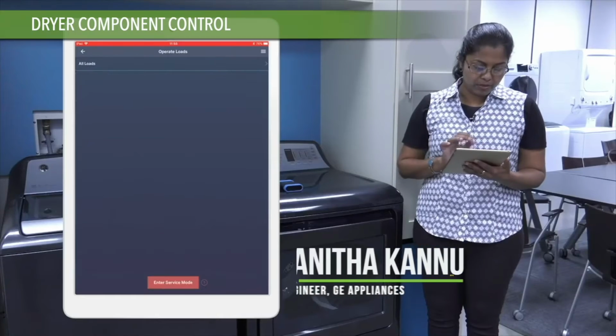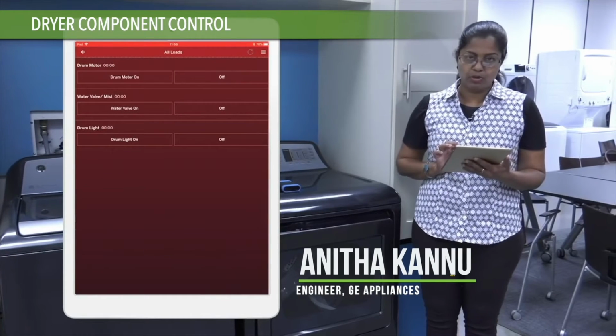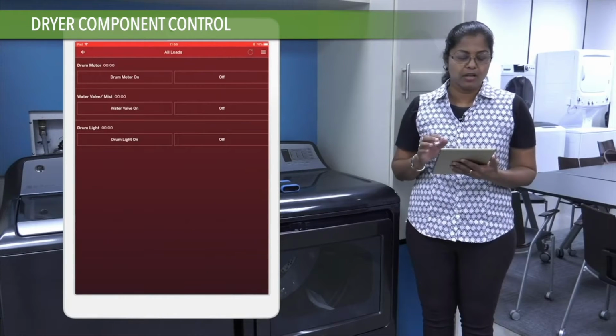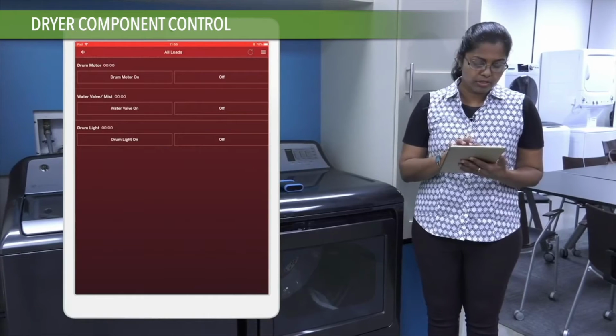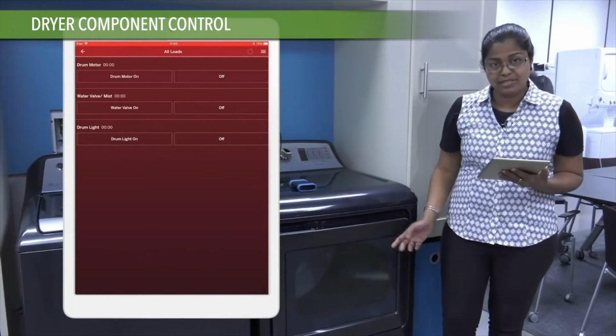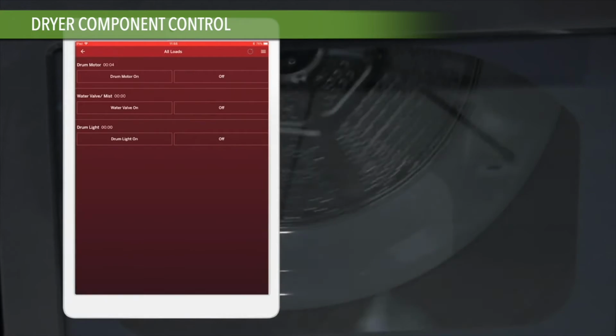I tap on operate loads and I enter service mode, and I'm going to turn on the drum motor and the drum light. So I just click on the drum motor on, and as you can hear and also visually see the drum spinning, the status on the app also changes.